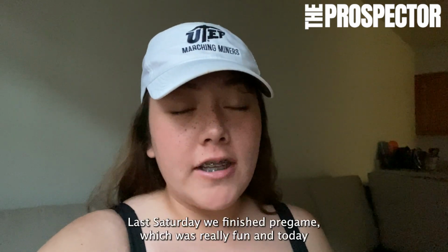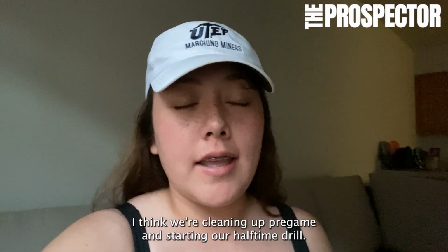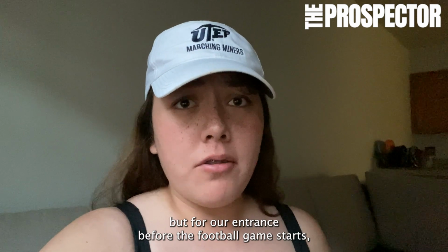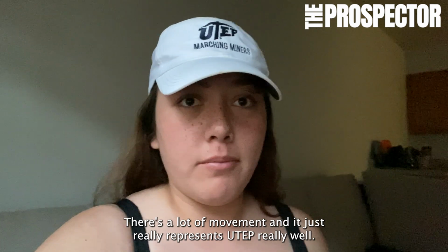Last Saturday we finished pregame, which was really fun. And today I think we're cleaning up pregame and starting our halftime drill. Pregame is basically like a halftime show, but for our entrance before the football game starts, which is really fun. It's really interesting. There's a lot of movement and it just really represents UTEP really well.